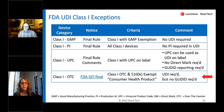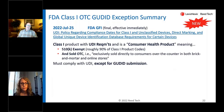into the GUDID. Now, Gary, if you could spend a little more time, I know this FDA final rule has more qualifications and information that, if you could go into a bit of a deeper dive, that would be helpful. Yeah, sure. We put together this additional slide that has some detail on that.